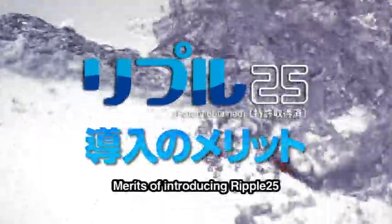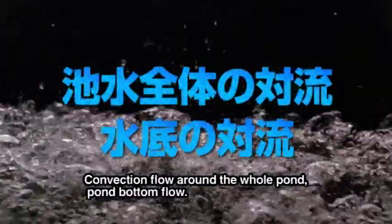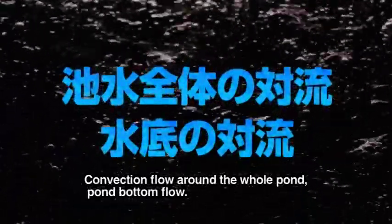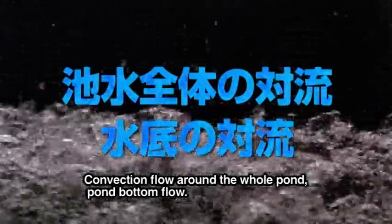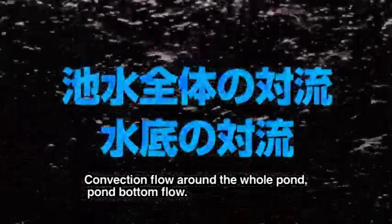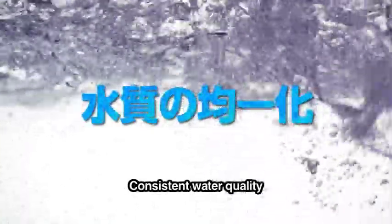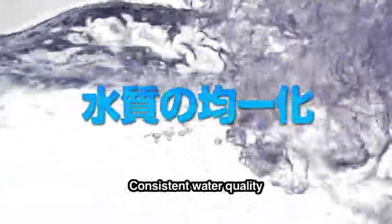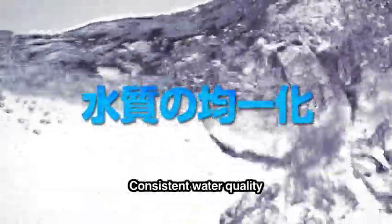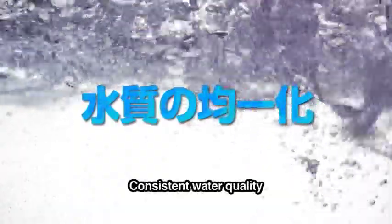Merits of introducing Ripple 25. Only Ripple 25 can create a convection flow throughout the whole pond, with a crisscross flow and a flow right down to the bottom of the pond. Water quality: water temperature, pH, and dissolved oxygen are consistent after just a few hours of operation. Depending on the initial condition of the pond bottom, there are cases where it may take longer for the water to reach its optimal water quality.